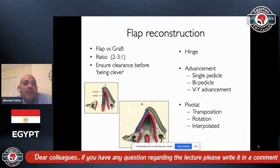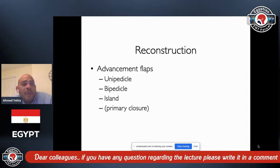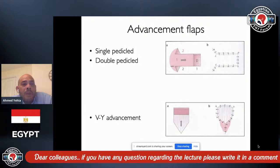We have advancement flaps: hinge, single pedicle, bipedicle, VY advancement flap; pivotal, which is transposition, rotation, and interpolated flap. Reconstruction, advancement flap: the flap is moved linearly, sideways towards the defect, and the skin of the flap is stretched. It can be unipedicle, bipedicle, or island. This is a single pedicle, as you can see. So you can see here, you need to remove two Burow's triangles on the base, all right?